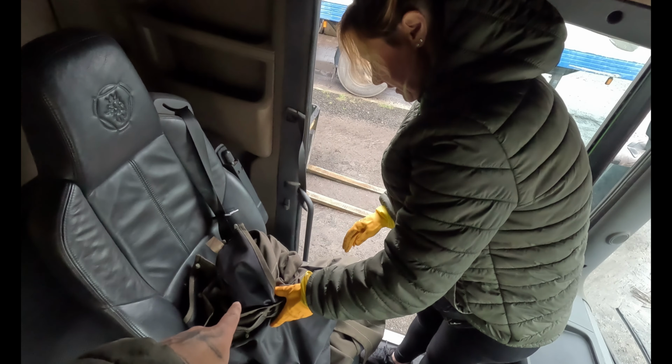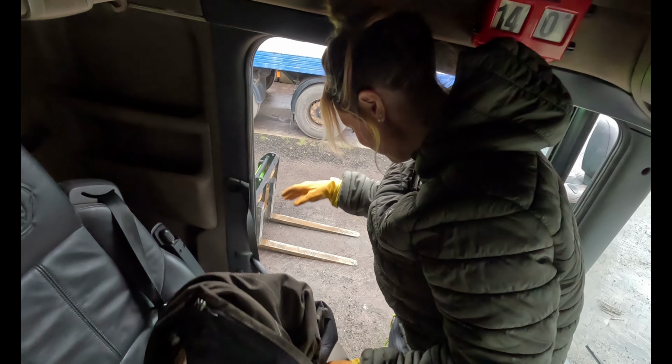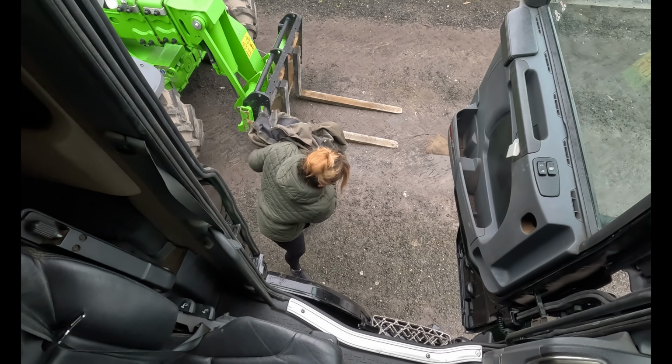Just put it, that's gonna have to go in the washing. Give it a little smell. What does it smell like? Oh. Put them in the boot, bye.